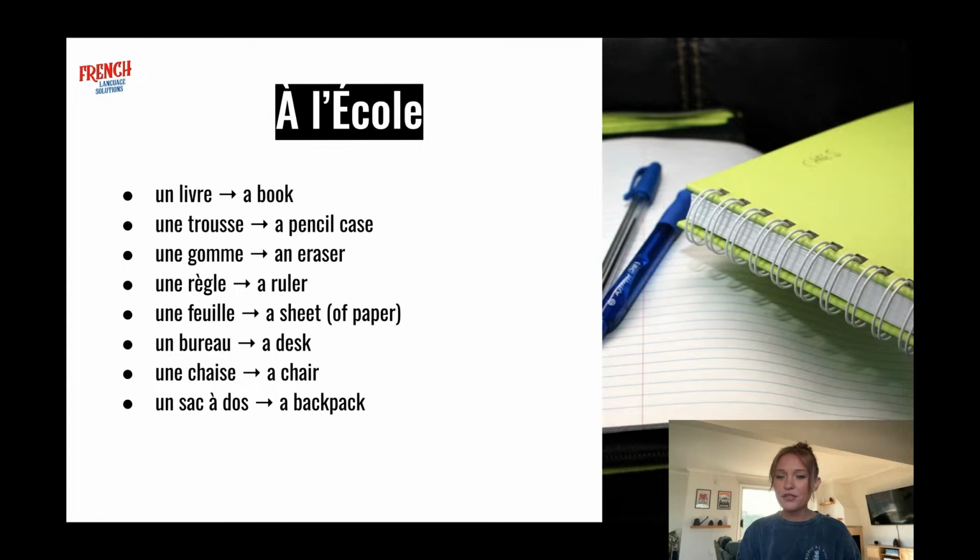And if you're familiar with French, you know that bureau can also mean an office. So a desk or an office is un bureau. A chair, we saw it, une chaise, the sound. And a backpack, un sac à dos. If you remember what sac is, we saw it, sac is a bag. Dos means the back. So to say a backpack, we literally say a bag for the back. Un sac à dos, a backpack.